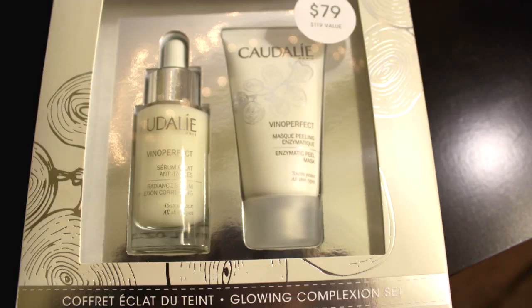Today, as you can see from the title, I have a review for you on the Caudalie Glowing Complexion Set. And this is how the set looks like. Two months ago during the VIV sale, I got this, like last week of March.